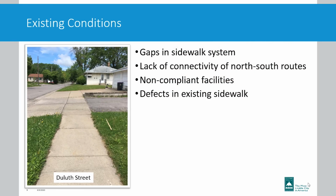If we take a look at the existing condition out there, we'll notice that there's a gap in the existing sidewalk system. So like in this picture, we've got sidewalk on Duluth Street that dies off in the middle of nowhere. What we'd like to do is continue the sidewalk, and much like all the other locations, continue it north or south to get to Maryland Avenue and Payne Boulevard to the south. Have those connections in place and upgrade the ped facilities that are out there to make them ADA compliant. Also, while we're out there, if there are any defects in the existing sidewalk at these locations, we would like to correct those as well.